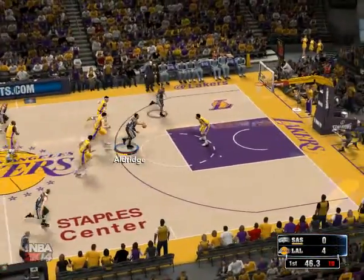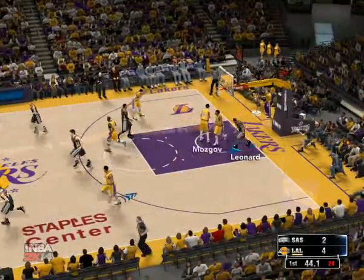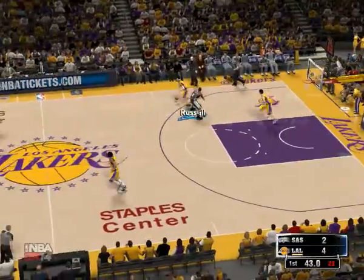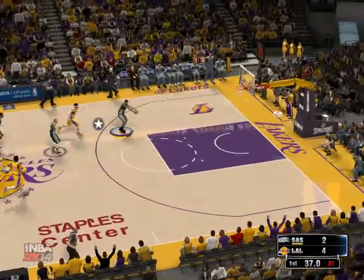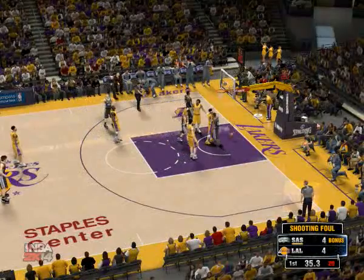They're running. Aldridge, the pass to Leonard. That drops. I'd say that fast break went according to plan. Yeah, it sure did. A good job getting it started and a better job finishing it off. Parker with the steal. And Parker with a clear path to the hoop. And Kawhi Leonard with the slam.